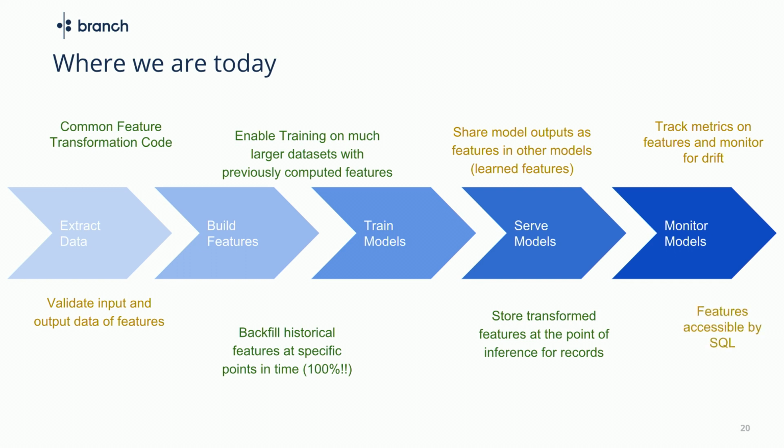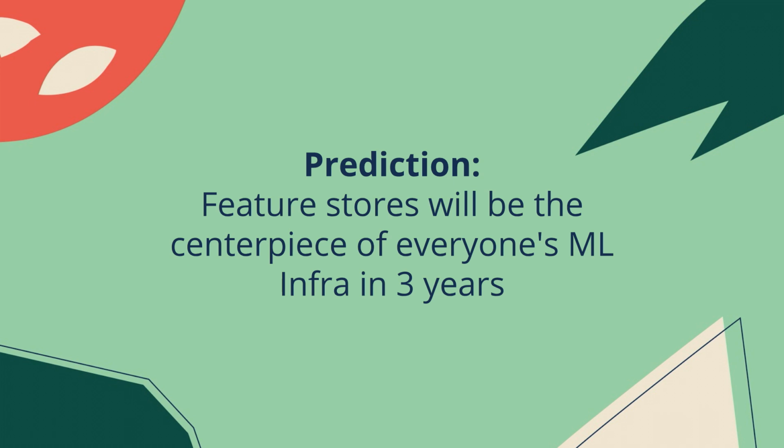And then everything is in DynamoDB, and we want to make it a lot more accessible to more of the company. It's obviously accessible to the data science team. So my big prediction is that there are going to be a bunch of young companies getting going and thinking about how to deploy ML infra early on. And I really do believe that feature stores are going to be the centerpiece of everyone's machine learning infrastructure in 3 years. I think it's going to be at the core.